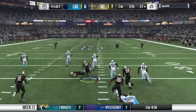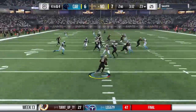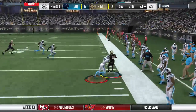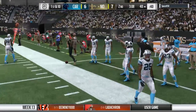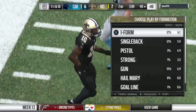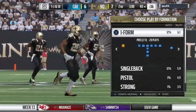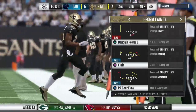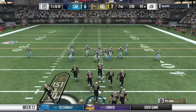He gets this one away, and boy, it's another boomer. Fielded just inside the 20. Might have been one man away from 6 points. As it stands, it's a huge return. And the Saints will have a short field in front of them. They take over here, 1st and 10. And a great spot to start this drive from here.